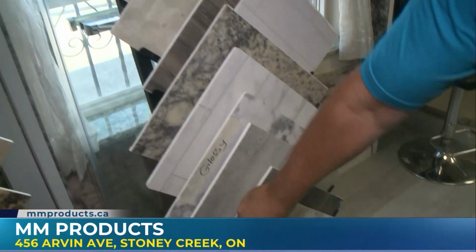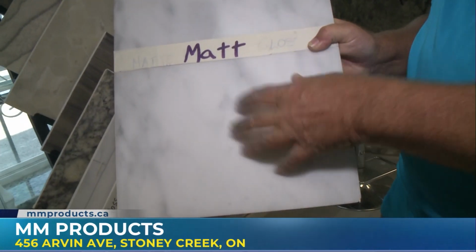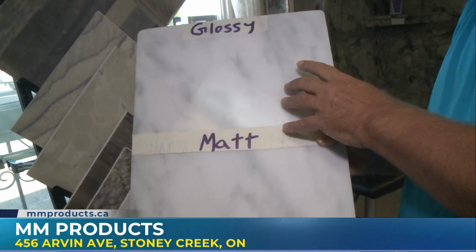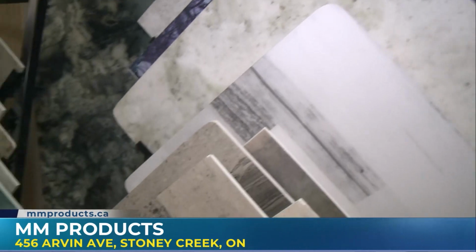And then here we also show this product, Marblite, in high gloss or matte finish. Matte finish is more natural. Natural stone is not shiny. Glossy also sometimes makes it look a little plasticky, so I do recommend the matte, but we can do it either way.